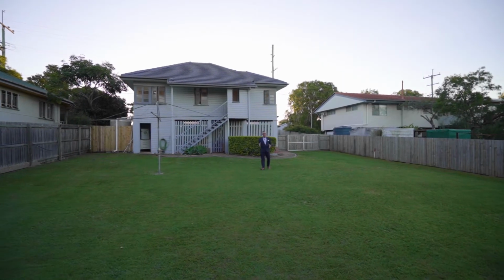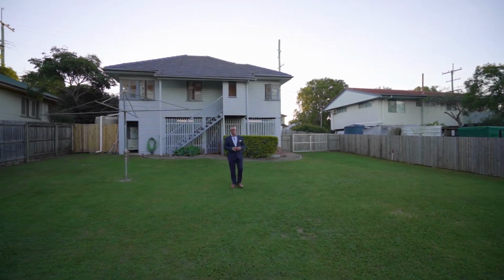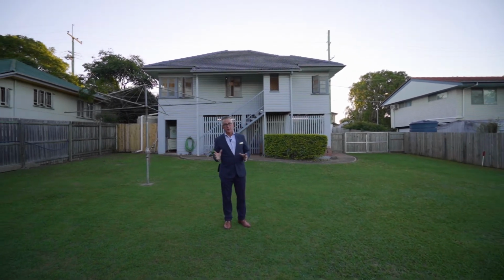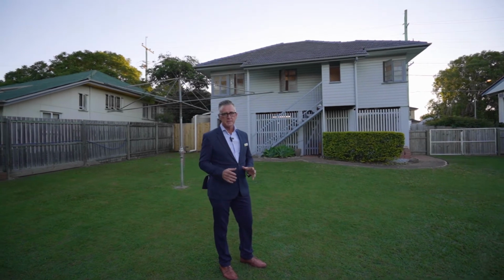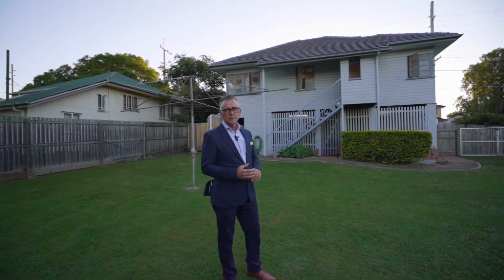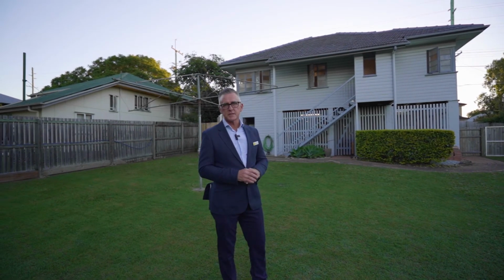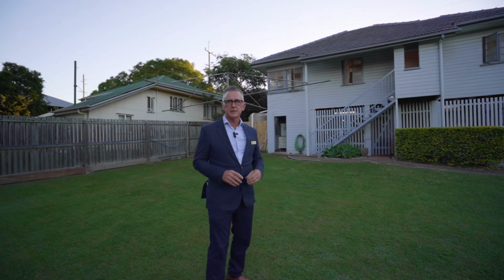Well, here we are in the backyard of this massive 769 square metre block. If you want to put in a pool or a massive shed or even both, why not? You've got the space to do it. Plenty of room for the kids. The home itself, three bedrooms, one bathroom, plenty of space downstairs for storage, side access to bring your boat, your jet ski and everything through.